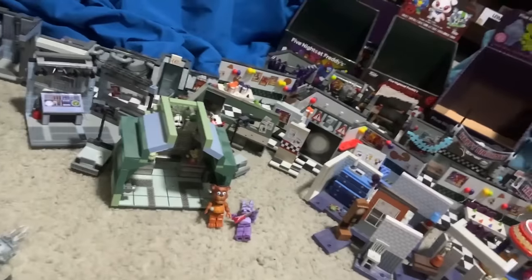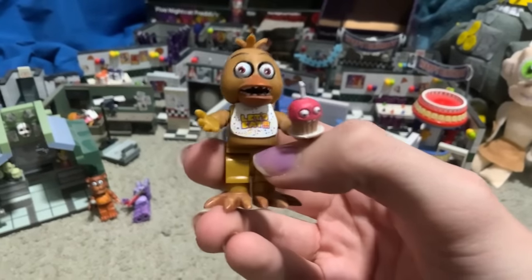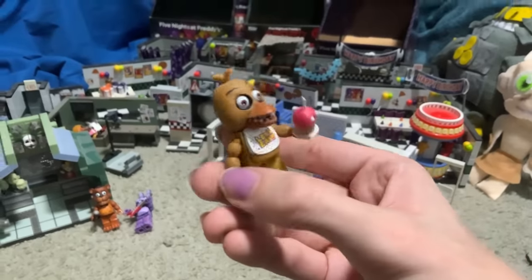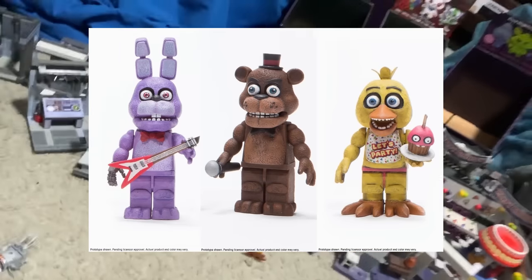He looks cool. Next up is Chica. This guy's neat too. The cupcake's a little zonked out, but other than that, this is a good figure. Thank God, because the prototype images for these guys were rough. I remember they were very rough. I'll probably flash a couple images on screen.